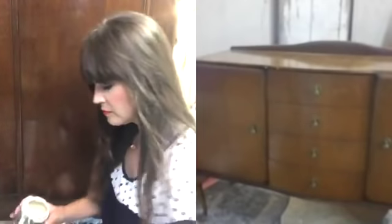I'm going to start with my crinoline. It's a very light, very creamy, almost yellow.